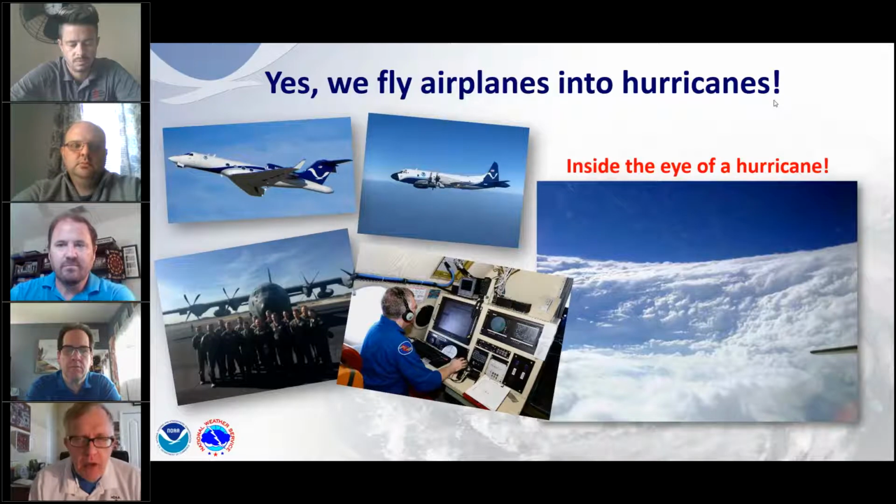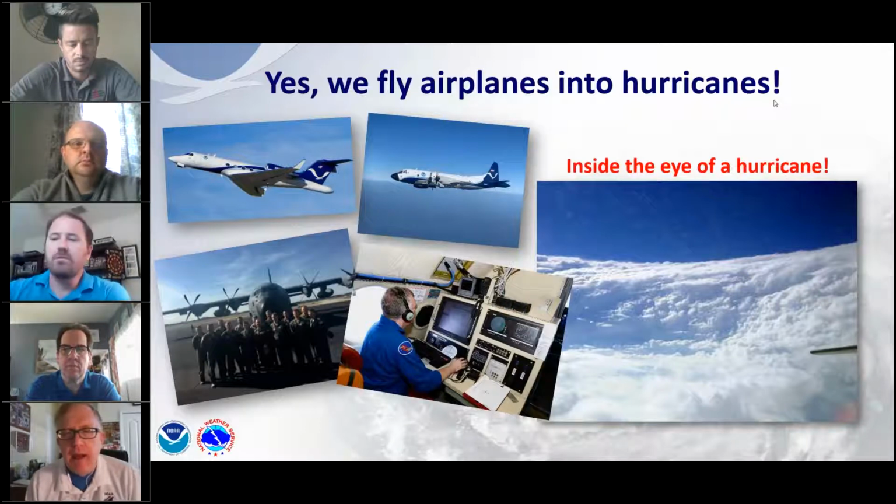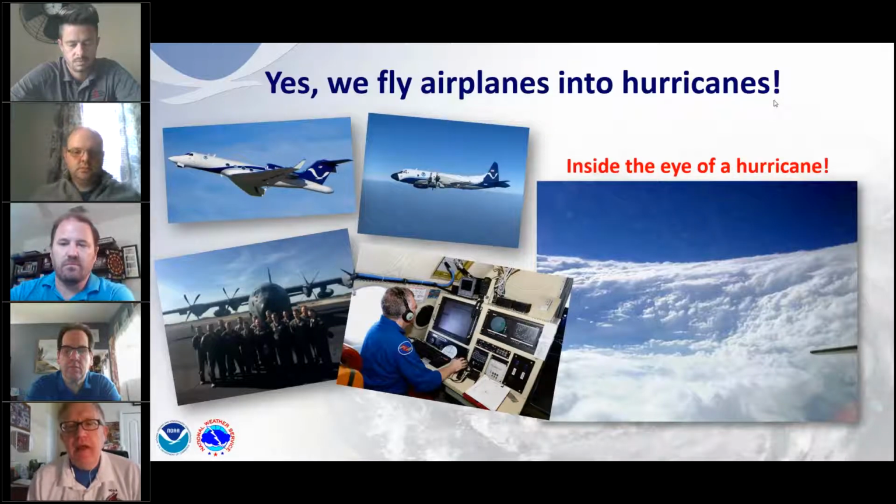And we measure the strongest winds that we can find, and then we get ourselves into the eye. And in the eye, you see there on the right side, the eye of a major hurricane. We're talking the most intense hurricanes, Category 4, Category 5 hurricanes, always tend to be the most beautiful inside the eye. The eye clears out.